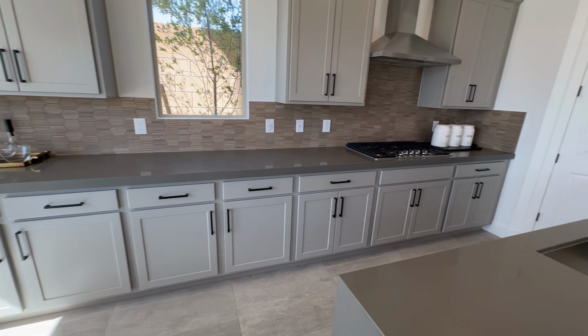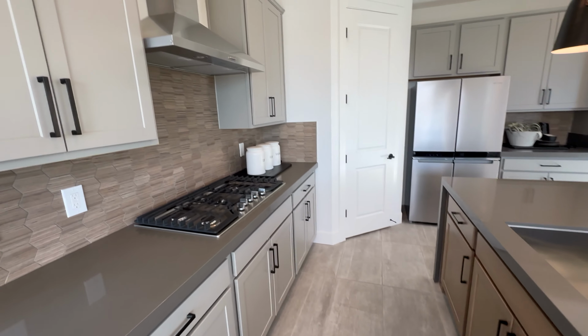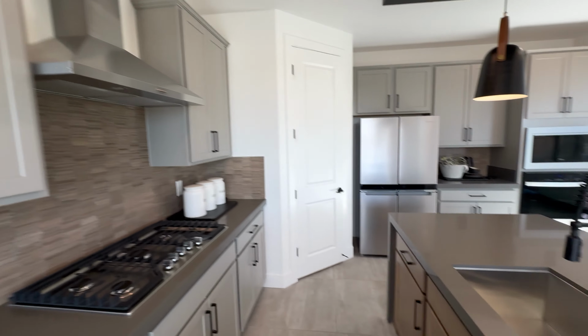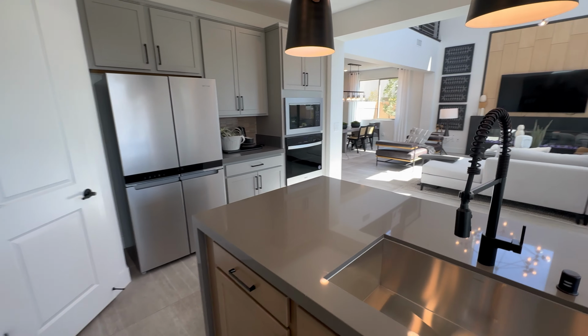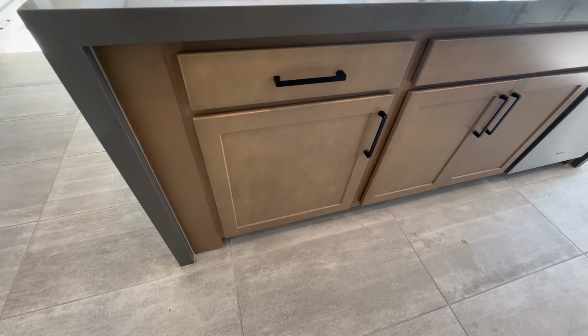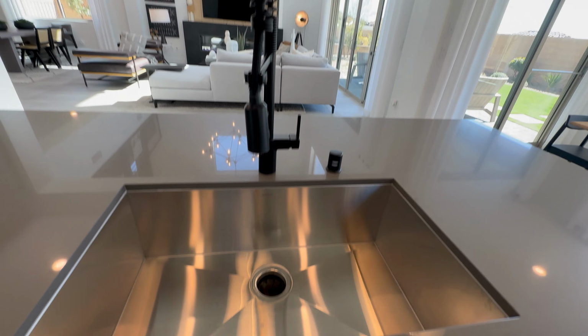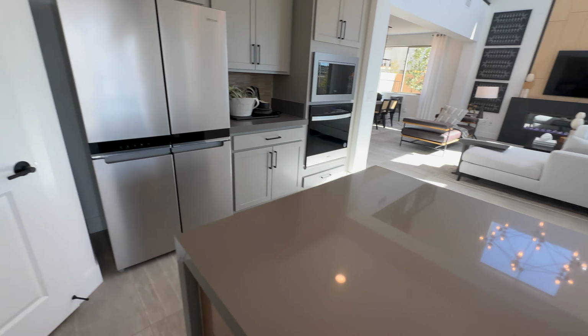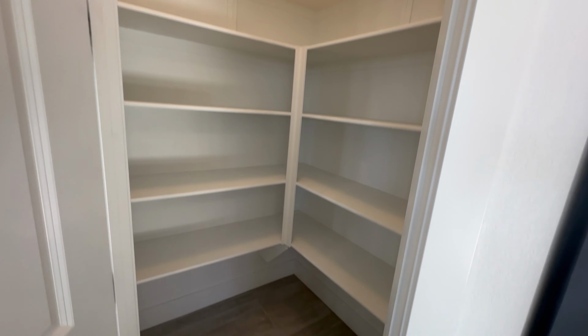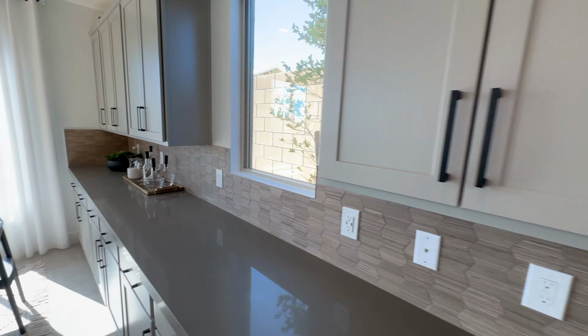Love the backsplash. But the chef cooktop is what comes with the house. Nice hood. Refrigerator is not included, but the double stack oven is, as well as the dishwasher. Right here, love this undermount sink. This area right here is your pantry. Love the black hardware that they use on the cabinets.